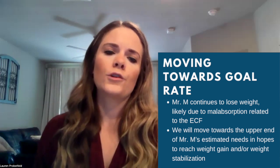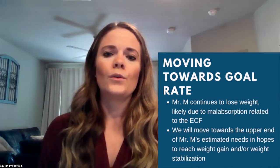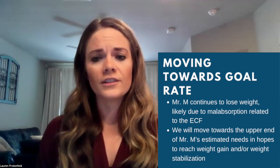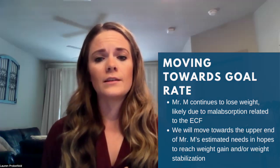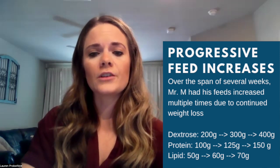Unfortunately, Mr. M continues to lose weight despite increasing his oral intake. We assume that he's malabsorbing most of what he is eating due to the nature of his enterocutaneous fistula. So we move from meeting the lower end of his estimated needs to the higher end of his estimated needs.